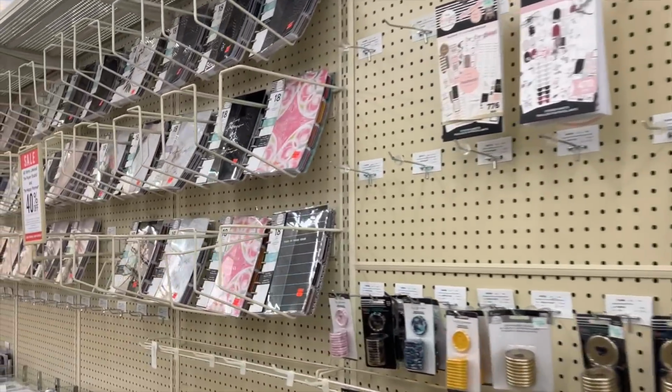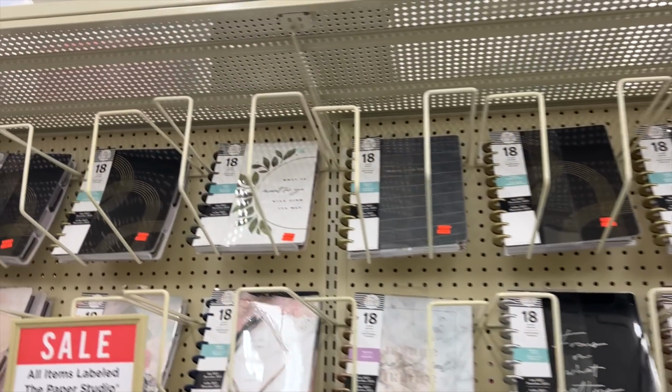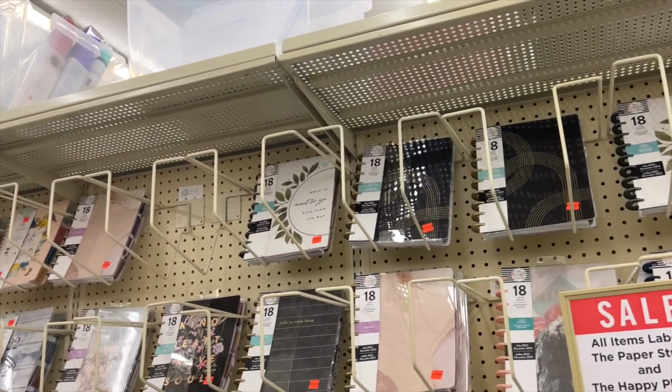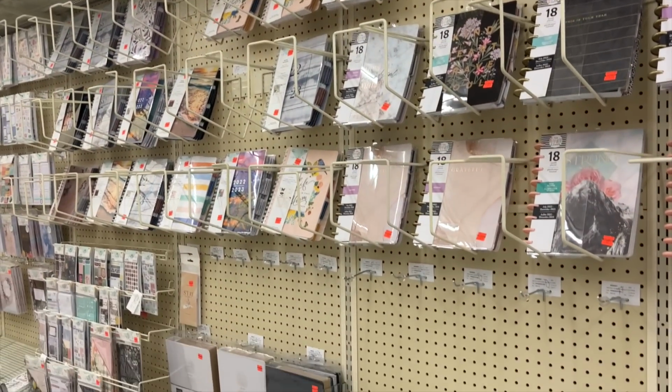A lot of clearance, and of course, I had to check the planner aisle. Lots of planners on clearance. They still had not received the new pieces, or at least have not put them out. So just checking out to see what was on clearance.